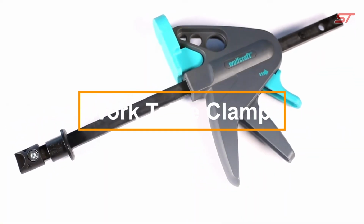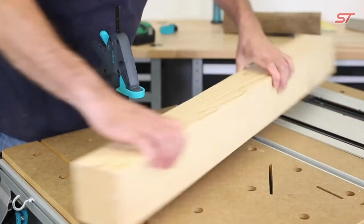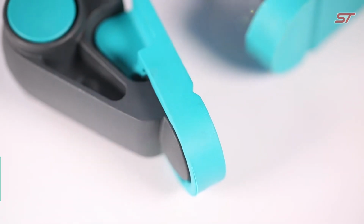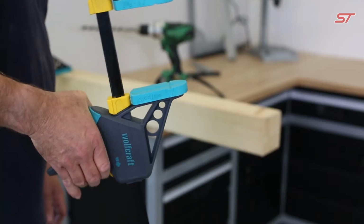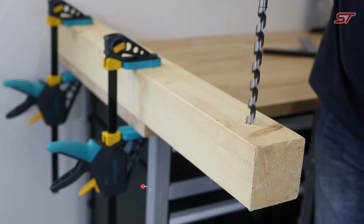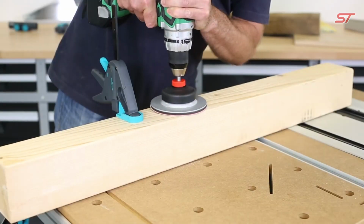The Wolfcraft Clamp is a versatile tool designed for conveniently securing various parts and materials during work. One of its key features is its compatibility with any surface, featuring 20 mm holes, allowing for easy installation on most workbenches. With a clamping range of 120 mm and a force of up to 90 kilograms, it can hold a variety of part sizes, making it suitable for both workshop and construction site tasks.